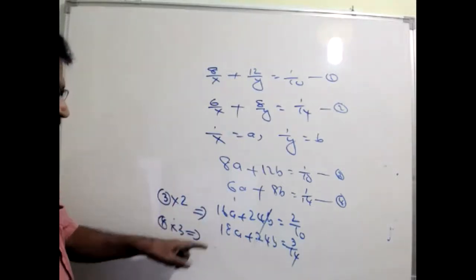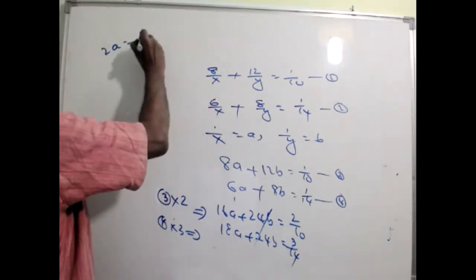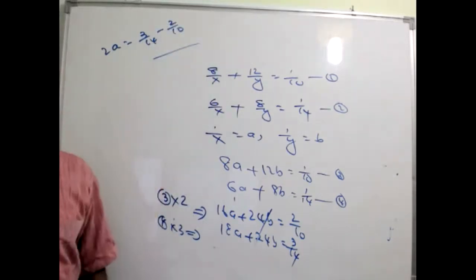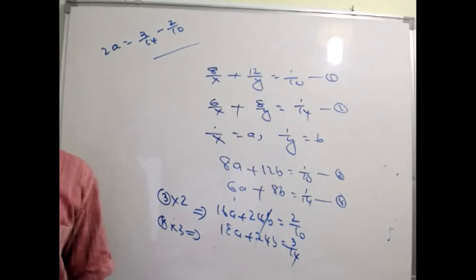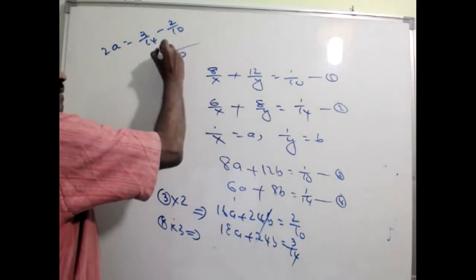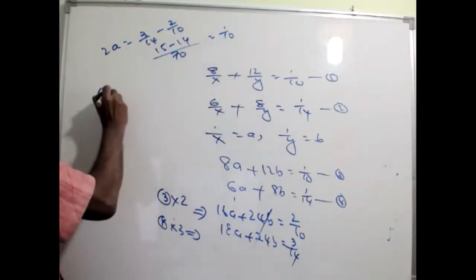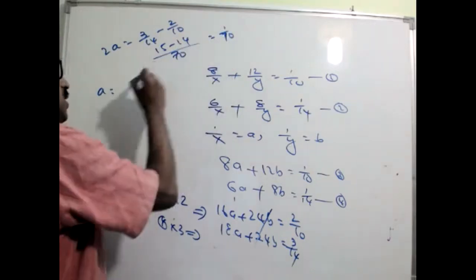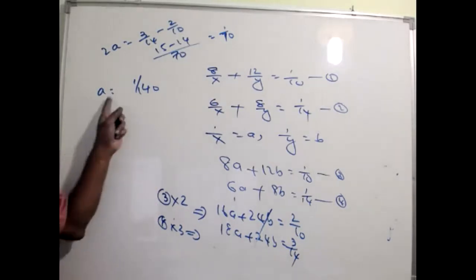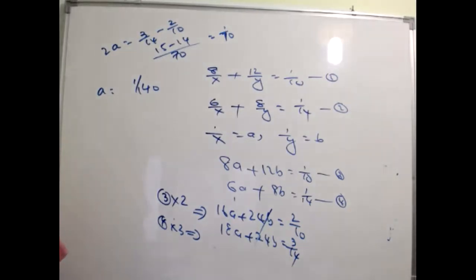Subtract. This one, 2A equal to 3 by 14 minus 2 by 10. LCM of 14 and 10 is 70. Then 15 minus 14, 1 by 70. So 2A equals 1 by 70, and A equal to 1 by 140. Are you okay? A equal to 1 by 140.